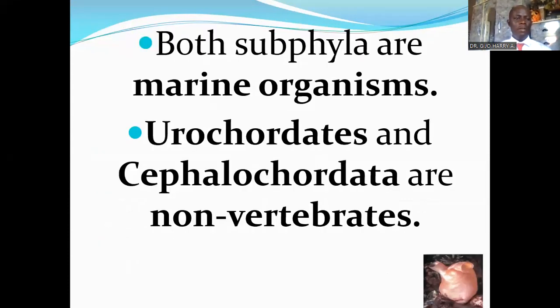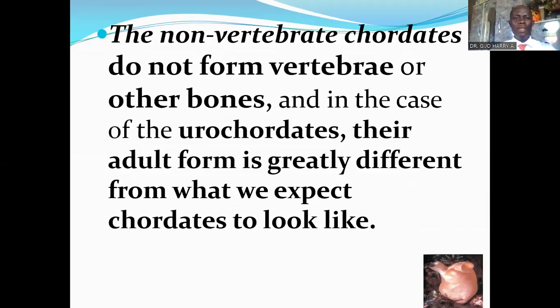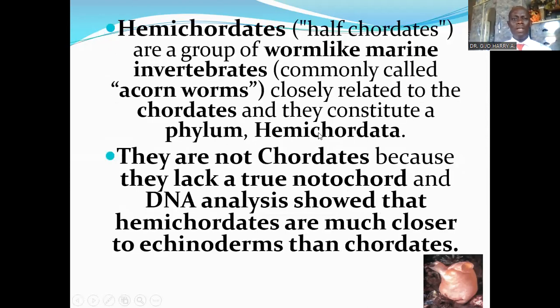Now, the Urochordates and the Cephalochordates that are classified into the major group Protochordata are both marine organisms, and both of them are non-vertebrate chordates. They are non-vertebrates. That's to say that they lack a backbone. They do not have a vertebral column. Now, these non-vertebrate chordates do not form a vertebral column. And in the case of the Urochordates, their adult form is greatly different from what we expect chordates to look like. Just as it is here at the bottom, you see this sac-like structure. It doesn't look like the general chordates we used to know.